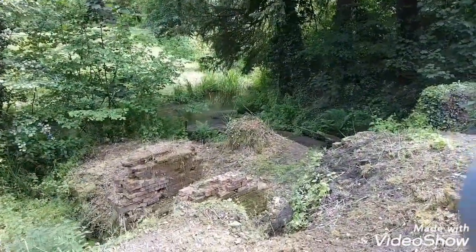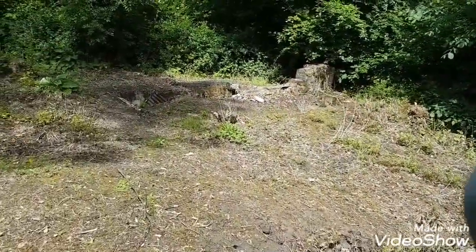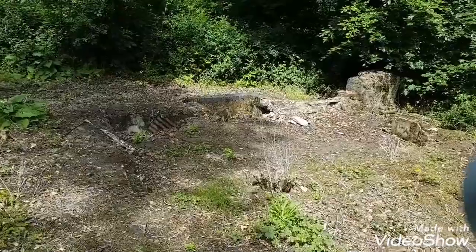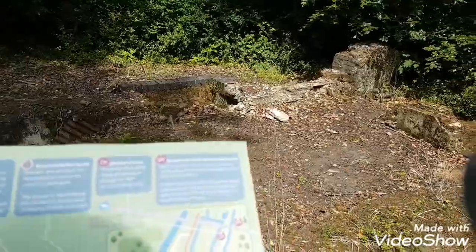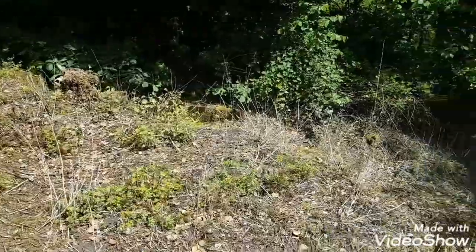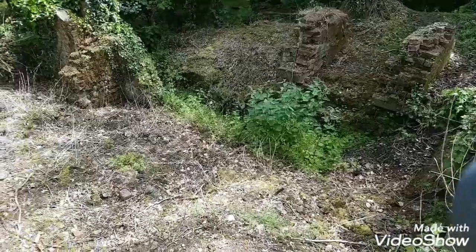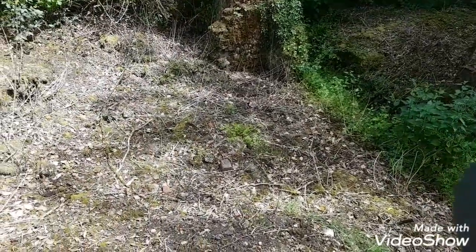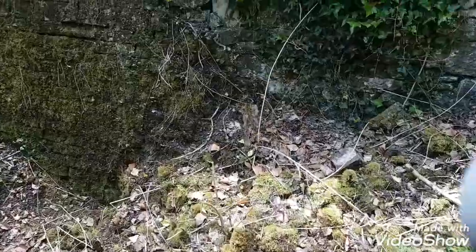So this is the mixing house. I'm just trying to work out how I'm going to get down there. I want to get down to the stream to show you that. So the mixing house is where they incorporated the saltpetre, charcoal and sulphur, mixed it to make change for the incorporation mills. So let's see if I can just hop down there. Almost did. Almost did.